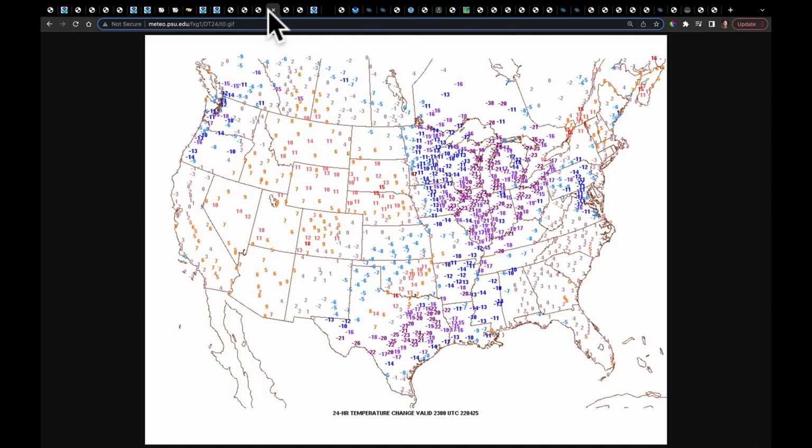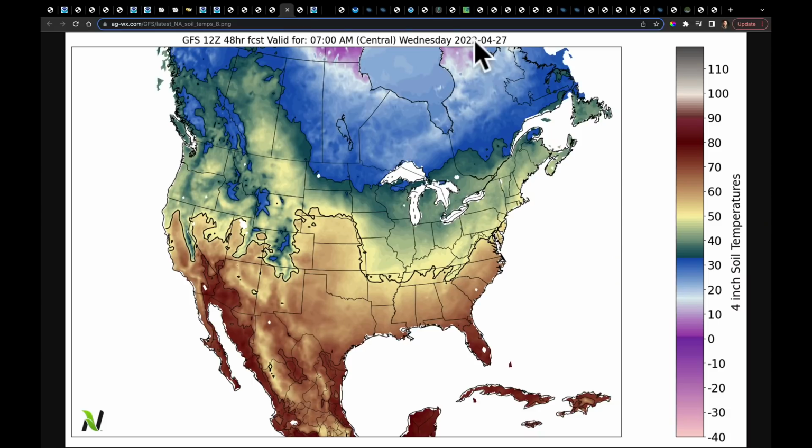Well, it's been pretty clear that a large front has passed through. I'm recording this at about 7 o'clock in the evening on Monday, Central Time. That front has passed through and temperatures are anywhere between 10 to up to 30 degrees colder than normal behind it. We want to see how long that colder air is going to last, because as I take you through the middle of this week out to Wednesday, it's going to push that 50-degree isotherm and the 4-inch soil temperatures in the morning down pretty far to the south.